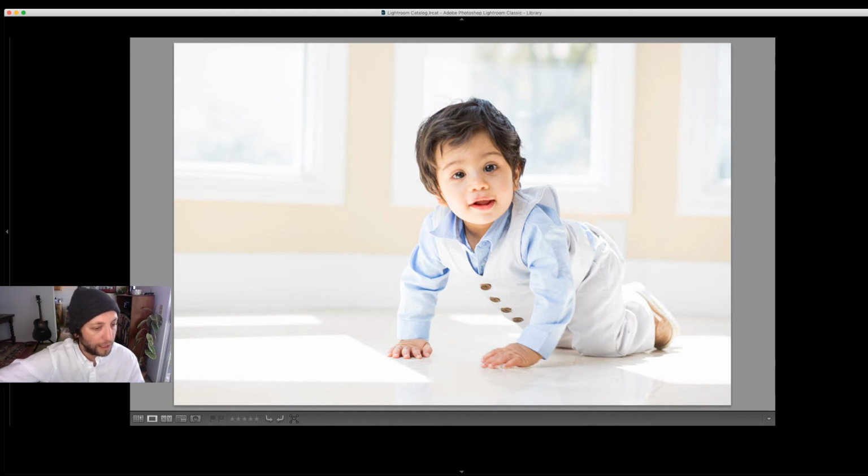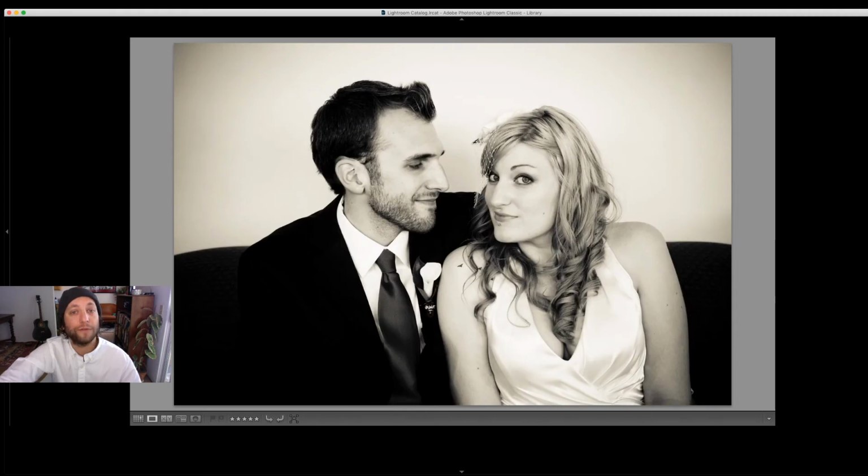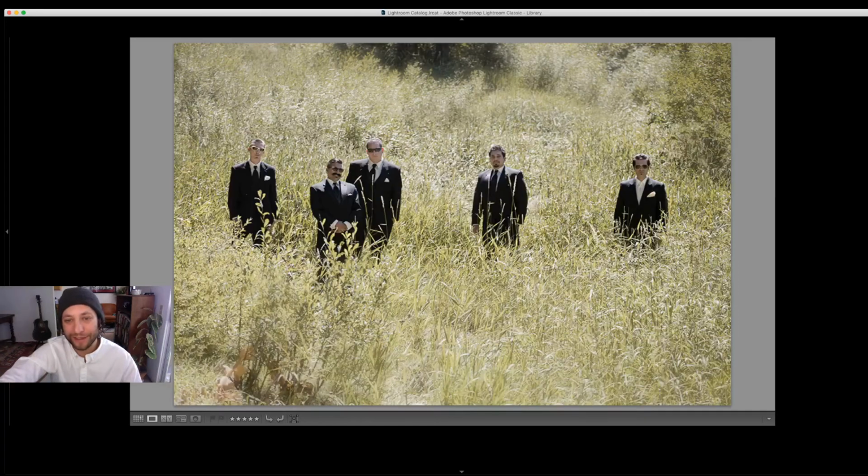Okay, so let's go to a wedding gallery. So we saw that very first wedding I ever shot, ever. Here, very first wedding I ever shot after working for a while, second shooting, and actually learning how to do wedding photography, not just from the internet. This is my cousin's wedding. It's a beautiful wedding.